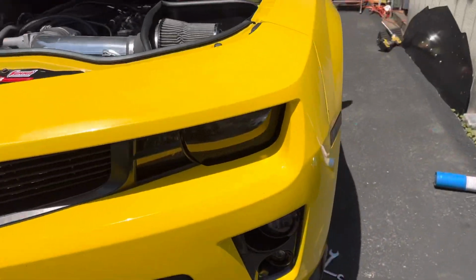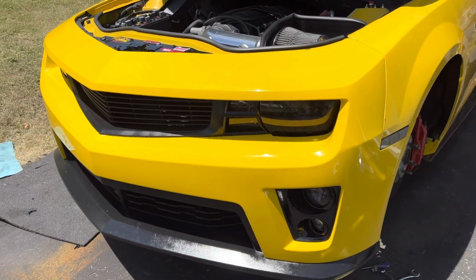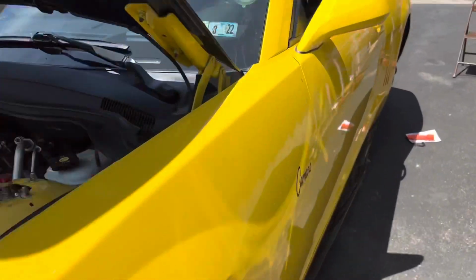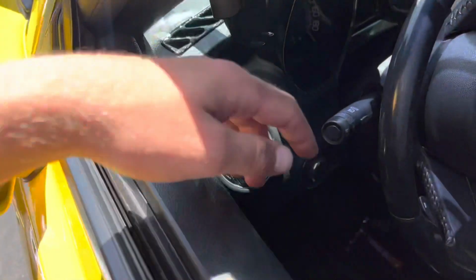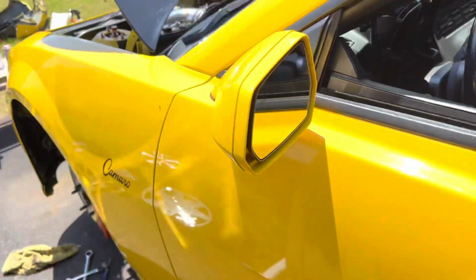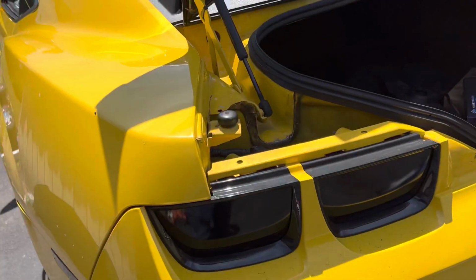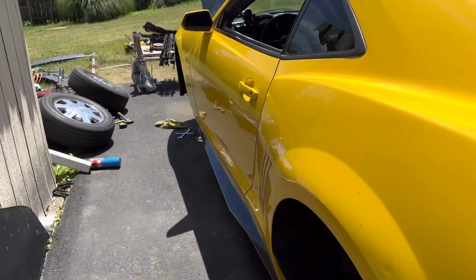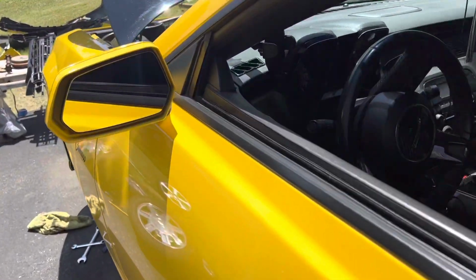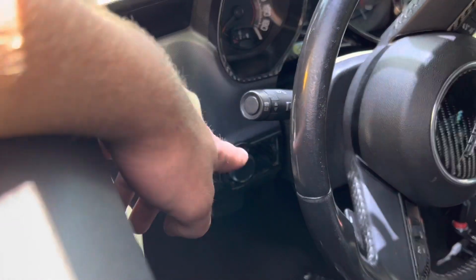Another thing was that my fog lights are acting up. I don't know if it is the relay in here that's causing it to mess up or what, but it's like causing this front fog light to act up, which is causing the tail lights to act up. So maybe it's a relay problem.